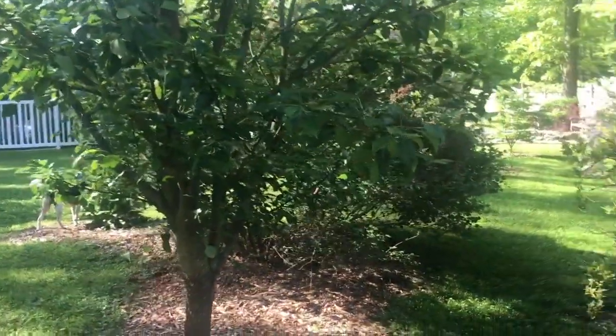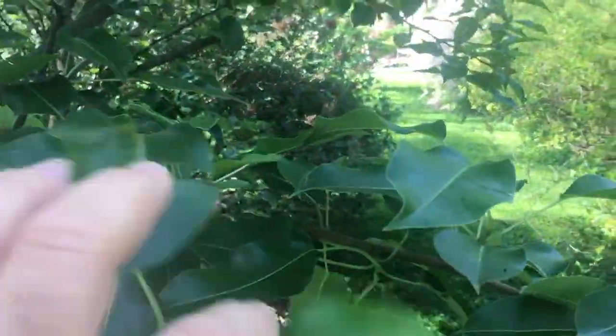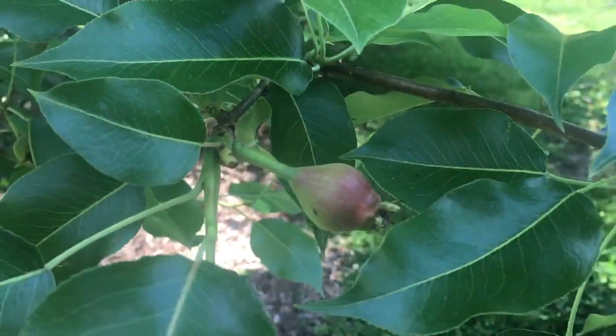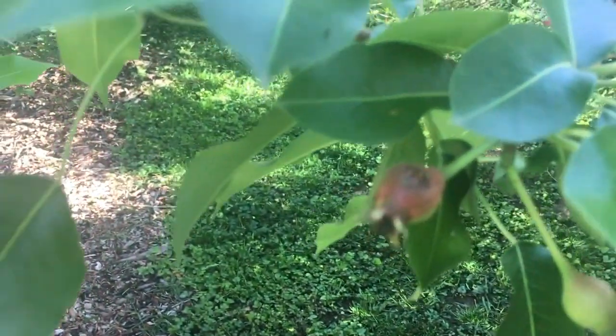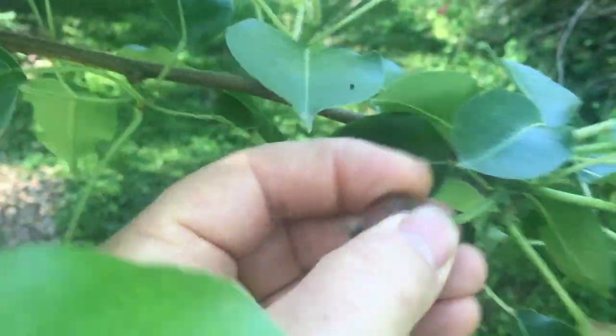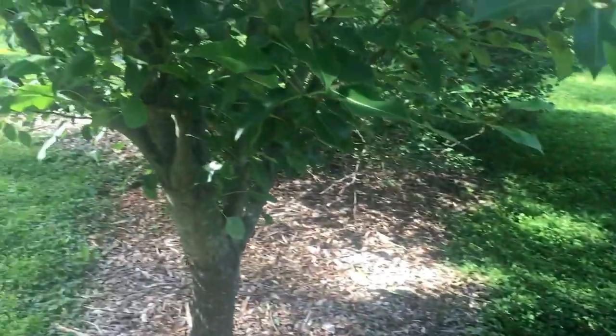And next up we have a pear tree. I've never seen so many pear blooms in all my life, so I'm guessing a lot of those will turn into pears. And here's one there, and there's another one over there. Actually, this one I'm going to pick off. You can see it's already damaged, so there's no sense in growing that one out. And actually, I can't do that one-handed. That's a tough one. I'll come back and pull that one off later.